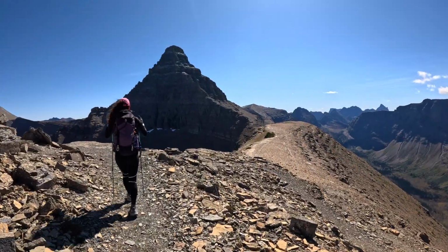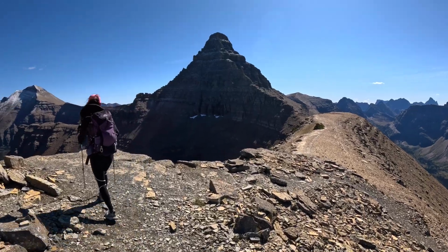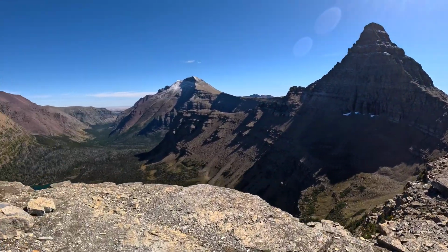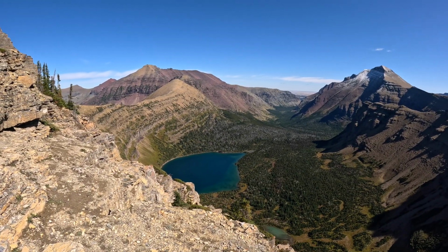Coming up to the saddle between Flinch and Morgan, should have a good view of Rising Wolf as well as right above Old Man Lake. Hopefully the sun's hitting it. And there it is.